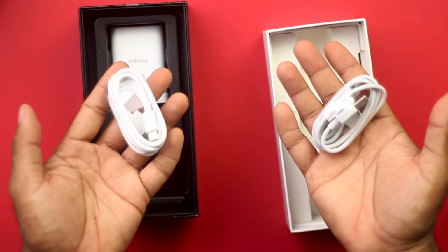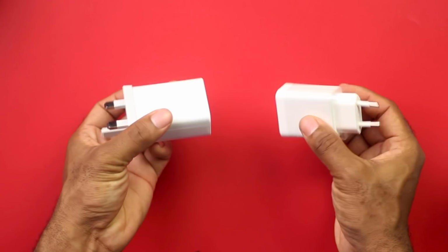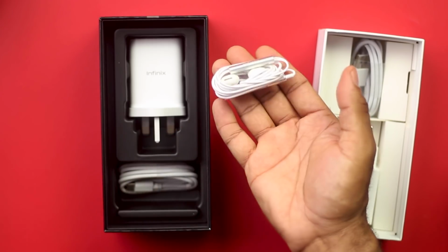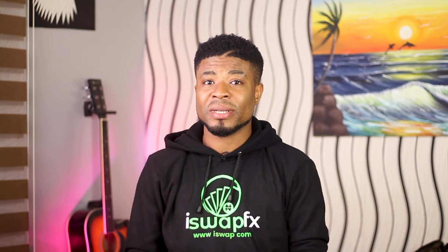Speaking of charging these devices, you get an 18-watt charger for the fast charging on the Redmi Note 9S, but that of the Infinix Zero 8 is on another level as you are getting a 33-watt super fast charger. The extra item you get from the Infinix's box is the earpiece, which you won't find from the Redmi Note 9S, typical of Xiaomi. In terms of the boxes and accessories, the Infinix actually does take the lead.